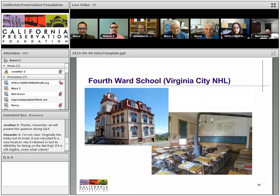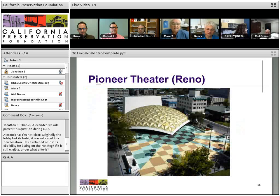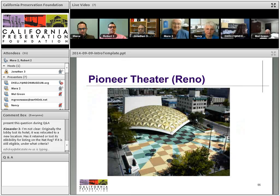Projects have been completed all over Nevada and include such diverse properties as the 1876 Fourth Ward School in Virginia City, part of the Comstock Historic Mining District and National Historic Landmark. It also included the 1967 Pioneer Theater in downtown Reno.